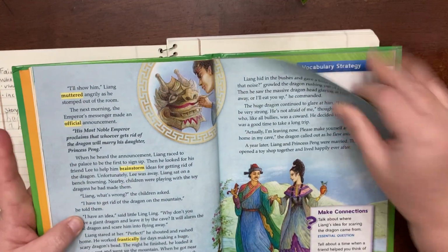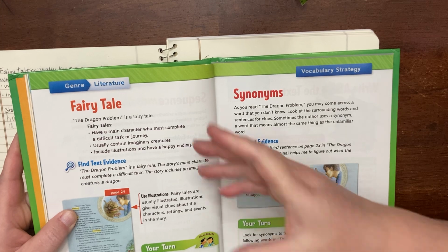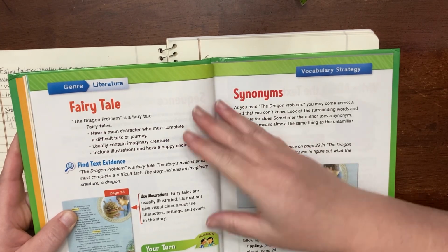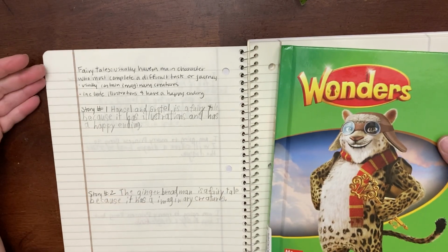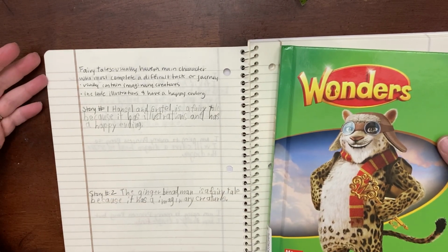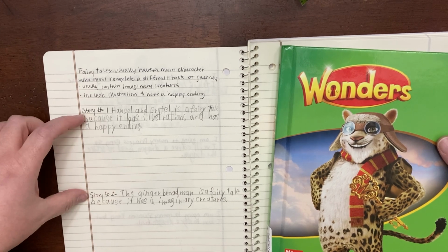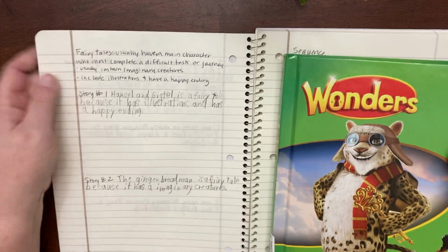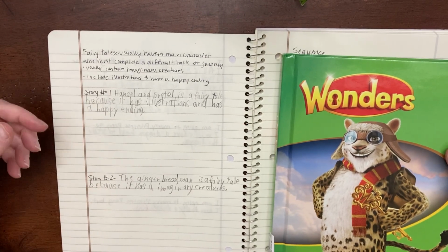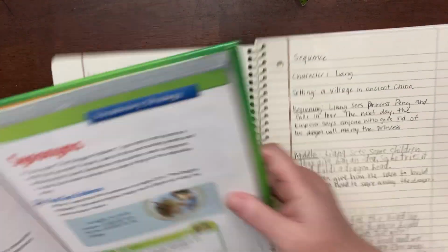Here, when we got to this genre section about the components of a fairy tale, I basically pulled out a book of fairy tales. I had him pick 2. I wrote kind of the components of a fairy tale. He picked 2 stories, and then he wrote why he thought those were fairy tales, what characteristics of fairy tales they had.